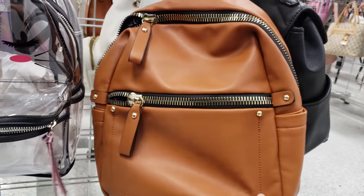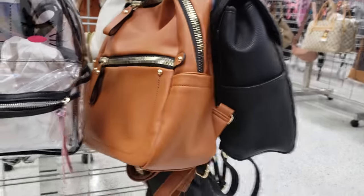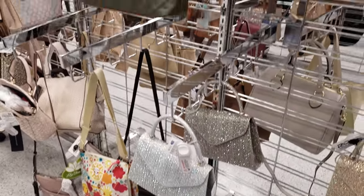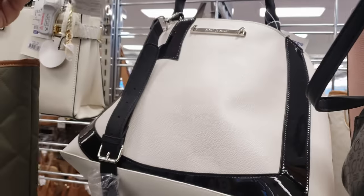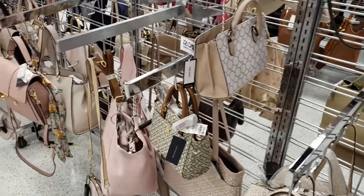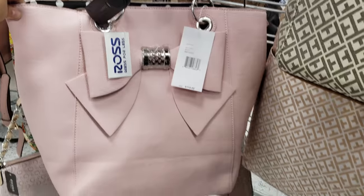And look at this one. This one reminds me of the Steve Madden. Look at all these fun ones here. We've seen these plenty of times with the bling. That is going to be a Betsey Johnson. We've seen that before. Again, Steve Madden. Okay, so we saw a couple Tommies in this one.